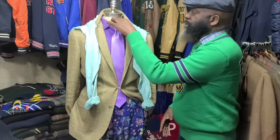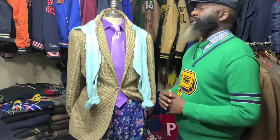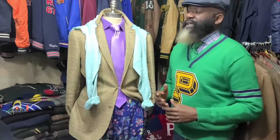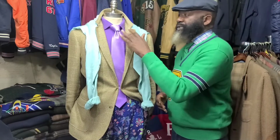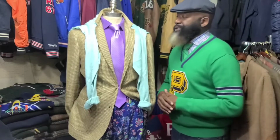I broke out a dress shirt in a purple. It's a lightweight dress shirt, but it's not too light, if that makes any sense. The previous rig, that shirt was a lighter weight than this one. This isn't Oxford heavy, but it's somewhere in between Oxford heavy and a traditional woven.